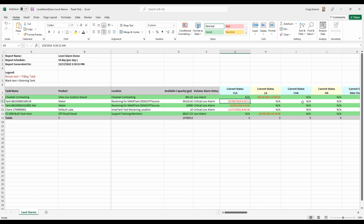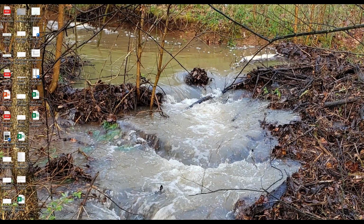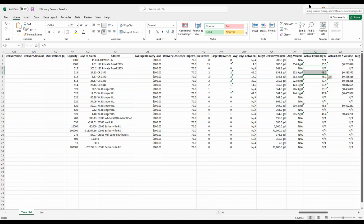We also have what's called an efficiency report. Now, this efficiency report is the only report that is not run through the actual report tab. The efficiency report has a tab itself on the column view of the website. So when you're looking at your grid view for all your tanks, there is a button called efficiency report. And that efficiency report will tell you how efficient am I being.